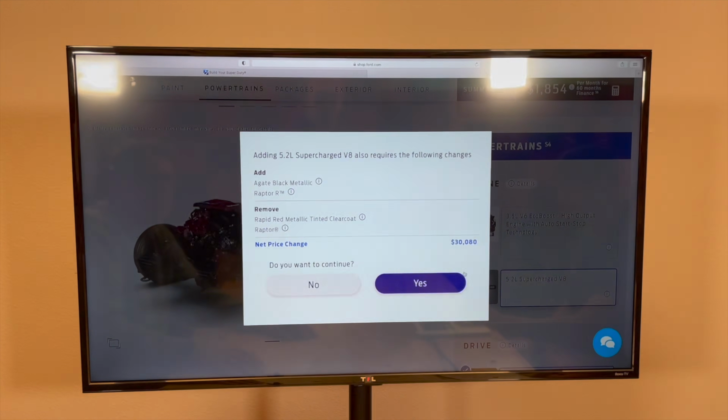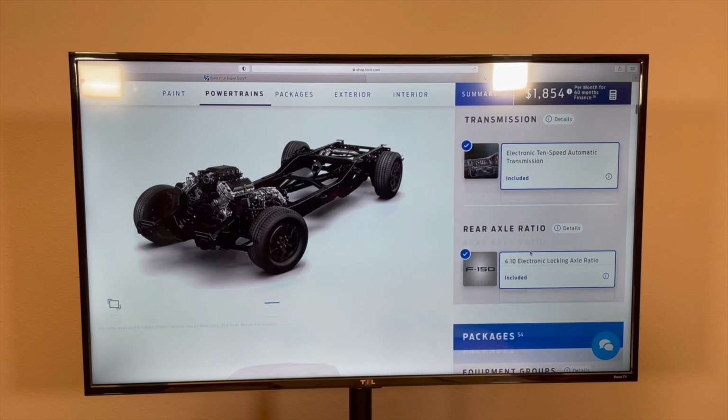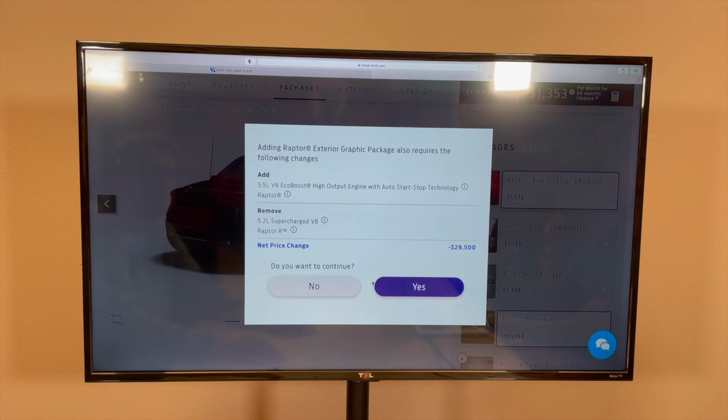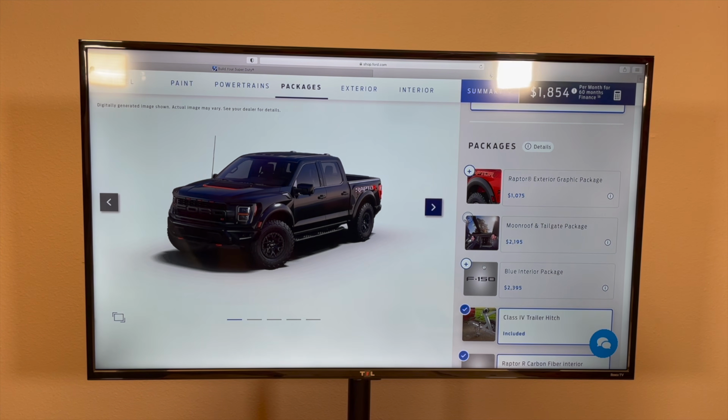Yeah. Supercharged V8, that's a big option. A $30,000 option. So let's just double check how much it would be if we do this exact same thing to... Oh, no, can't have that. Wow, a graphics package takes away your V8?